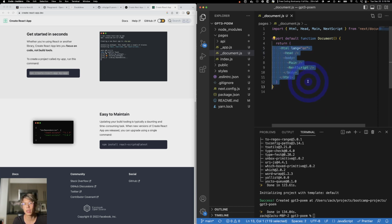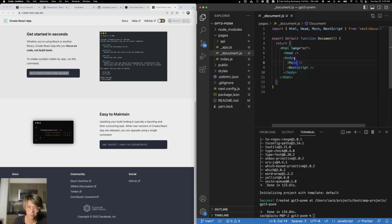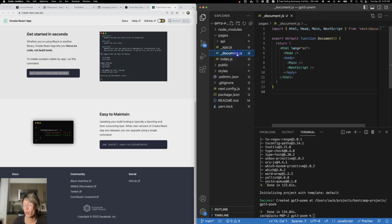Honestly, I don't really use document.js all too much unless it's a real production app and I need to add, I don't know, the HTML language and all that. So I wouldn't really worry about this file too much. It doesn't do too much for our purposes, but basically document.js envelops your whole application, is what I want you guys to get out of it.